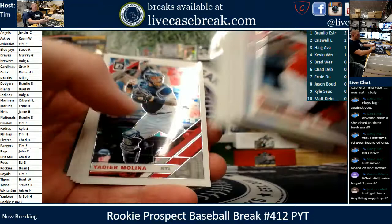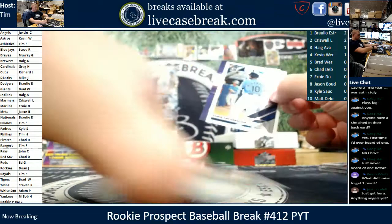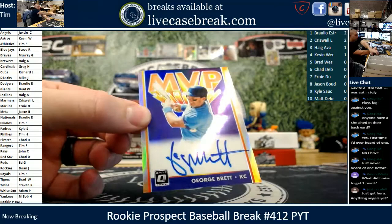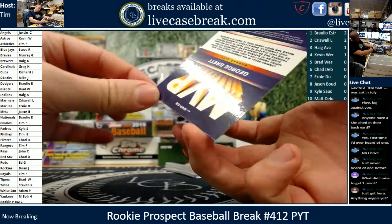Good luck. It's backwards, so I can't tell who it is. Go this way. Flip it over. George Brett, and it looks like a gold. Kansas City Royals, nice autograph. It's a gold, all the way numbered out of 4 out of 5. Boy, it's got a couple chips on it, unfortunately. So short print on the George Brett.